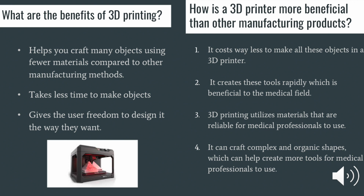What are the benefits of 3D printing? There are many benefits that 3D printing gives to the world. For example, it helps you craft many objects using fewer materials than other manufacturing methods would use. It takes less time to make objects and also gives the user freedom to design it the way they want.